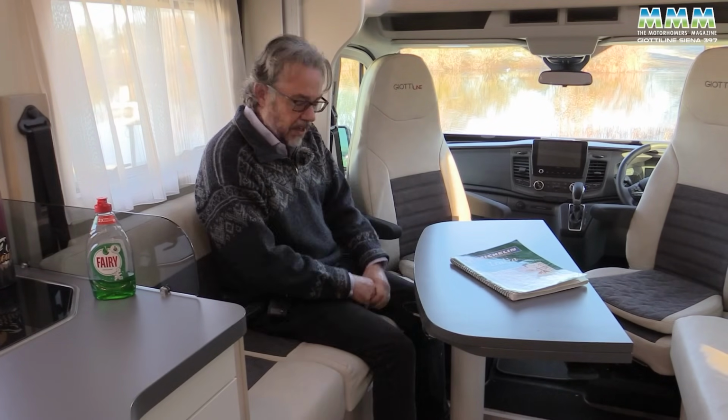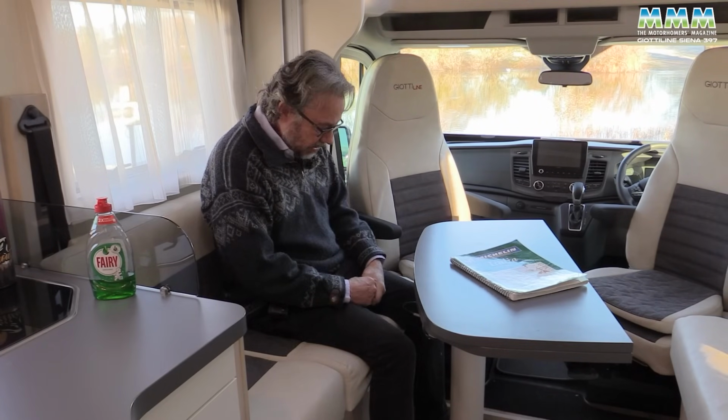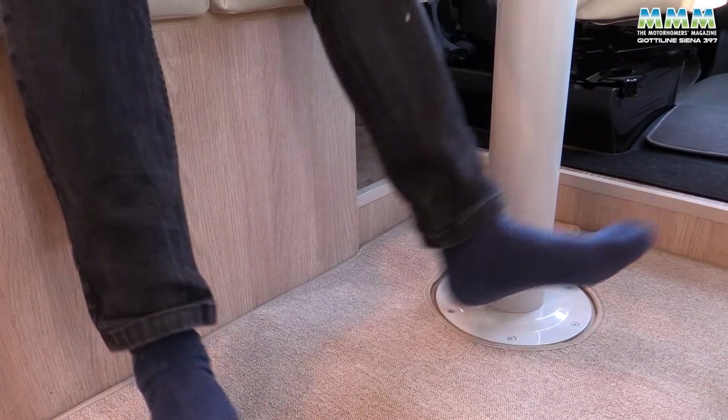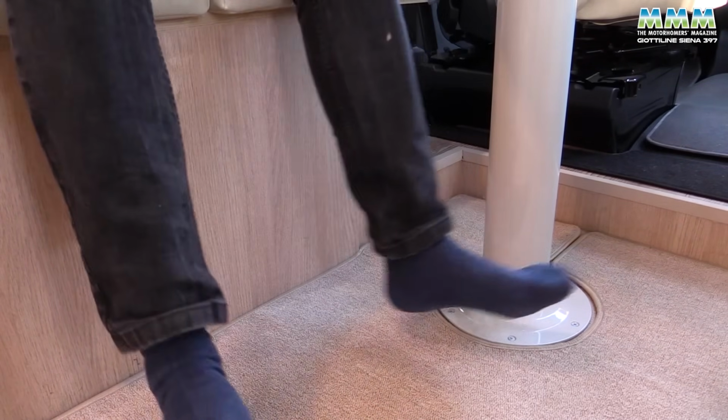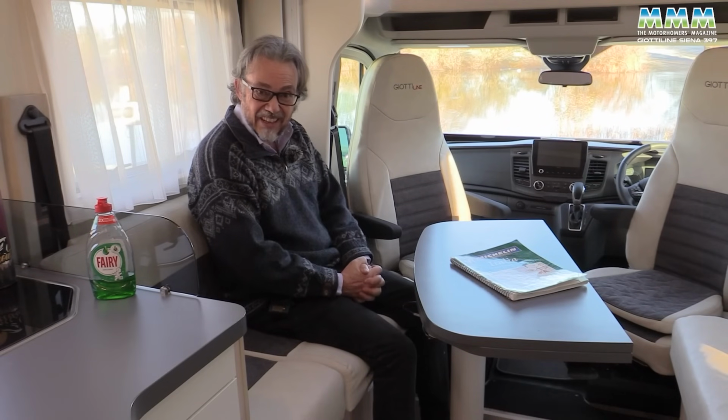Now, I know the cab is at a higher level, but why have they made these sofas so high? My feet don't comfortably touch the floor. So anybody shorter is really going to struggle with that.